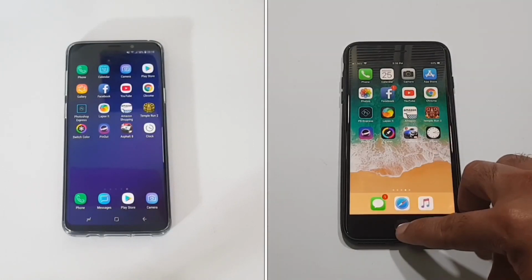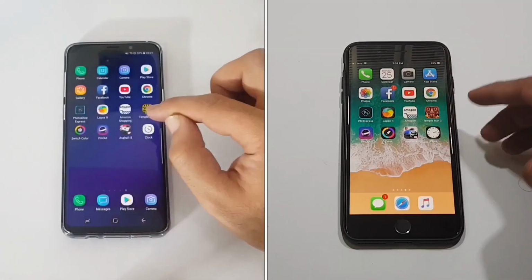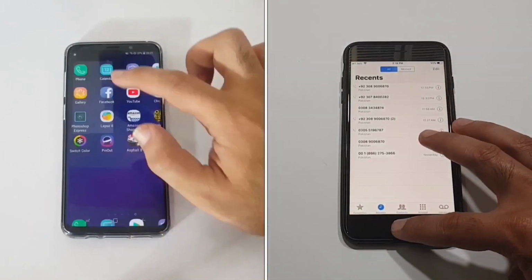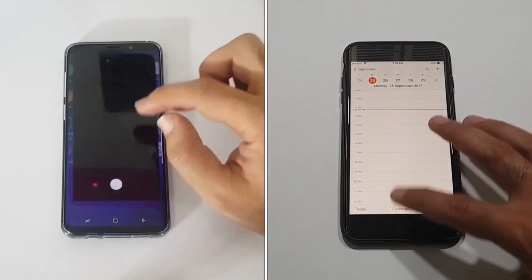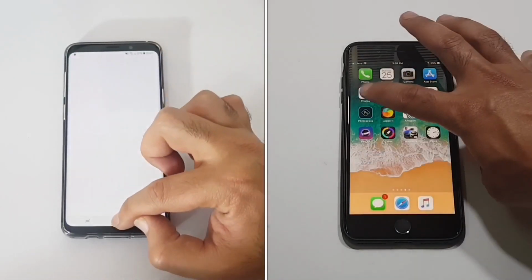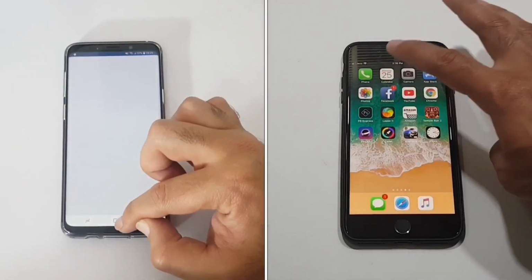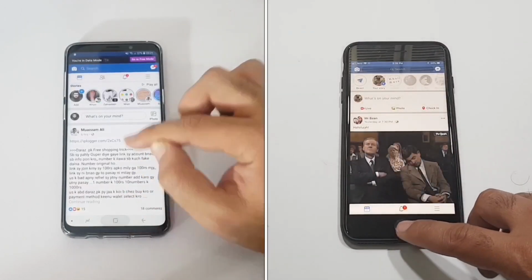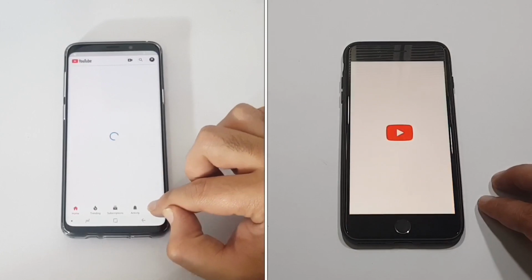So let's start our speed test. You can see there is no app running in the background, and both the devices are connected to the same internet connection. We have started the stopwatch, and right away we are starting the speed test on both devices. Now both the devices are opening their first set of applications, going head to head. Both are on Facebook, just loading it, and we are onto YouTube.